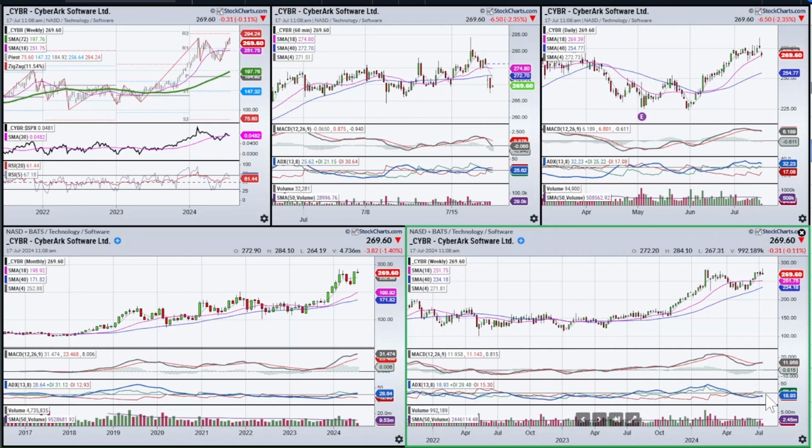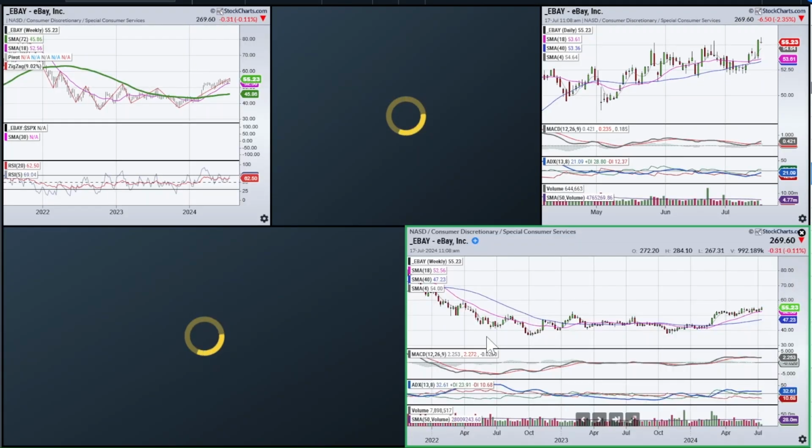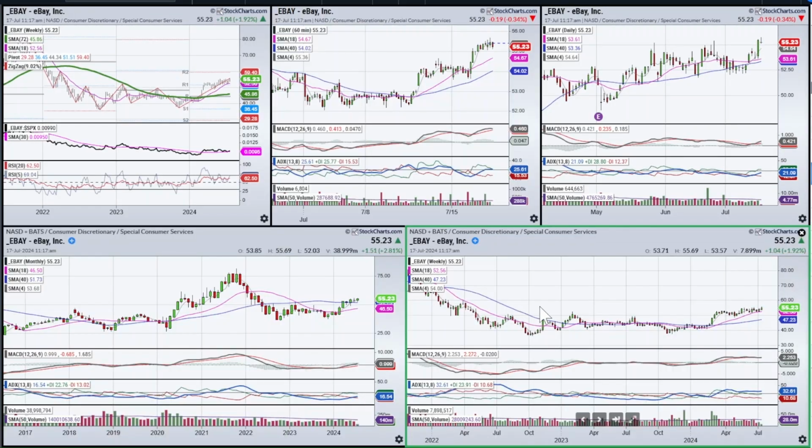And as long as green DI can hold above red, I think this is in pretty good shape. The long-term pattern looks good. I just think it's gotten a little ahead of itself. It probably needs a little bit more time to consolidate. So one to keep on your watch list, but I think it's still a little early right now for a new buying opportunity. eBay, I think, looks pretty good.